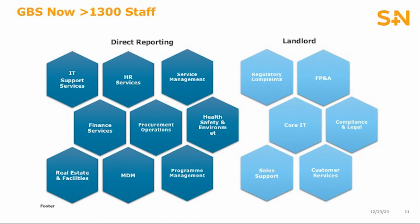We run the service management capability for the whole organization. We have finance services, which includes transactional finance. But in our centers, we have controllers, so country controllers. So we're lights out finance operations in country. The only in-country teams we have are our finance business partners, who are really commercially focused or operations focused.